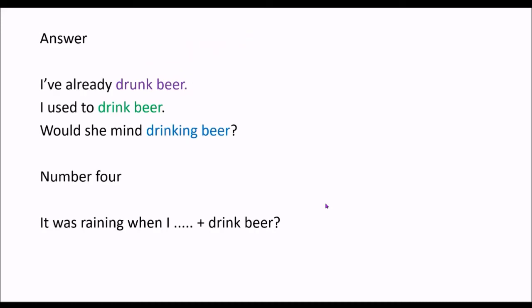Okay, so yeah, I've already drank beer, so it's type 3. I used to drink beer, so it's type 1. Would she mind drinking beer? Make it sound a bit more natural. Type 4. Okay, so our fourth grammar chunk.